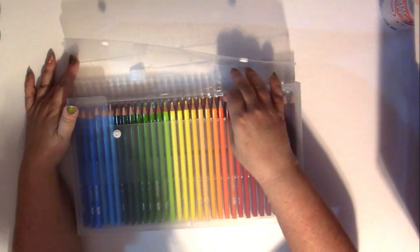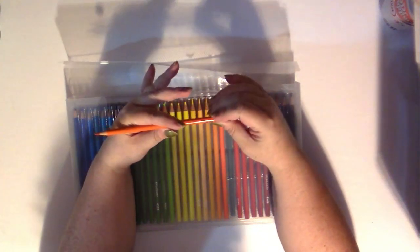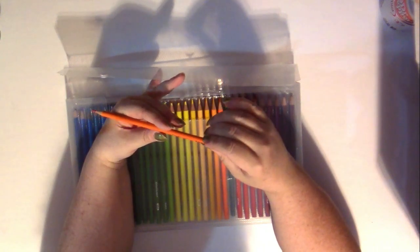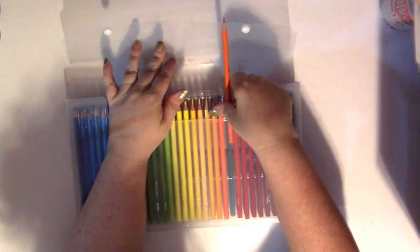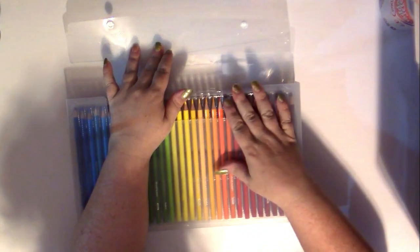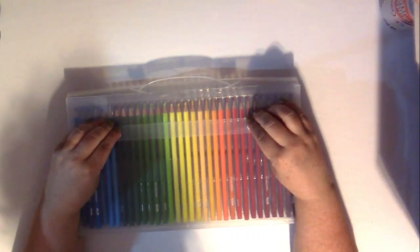See if I can get one out. I haven't used these yet because I wanted to get them put into a tray. Now they have, okay, good, they have numbers on them. They do not have color names though, which is annoying, but at least they have numbers. So you gotta have numbers for a colorist.